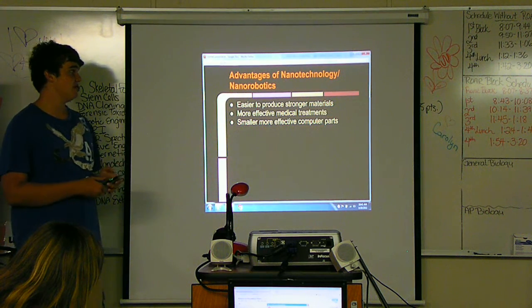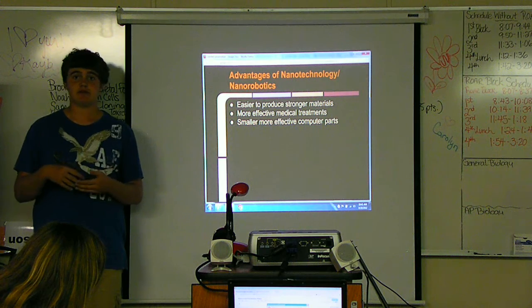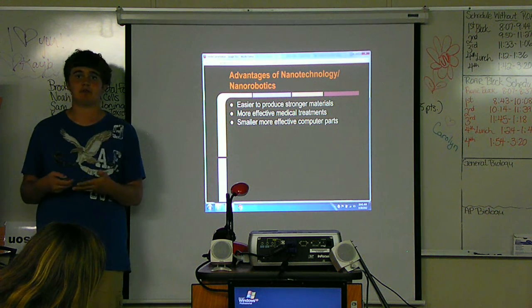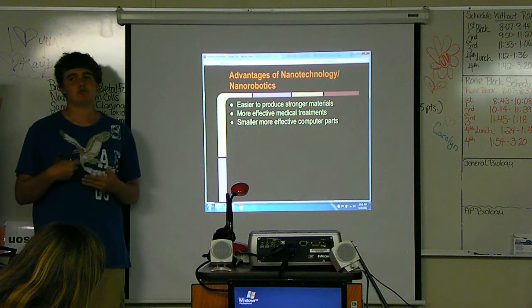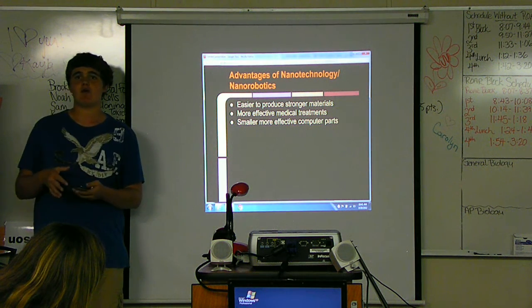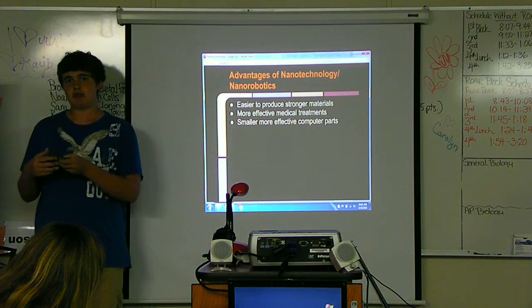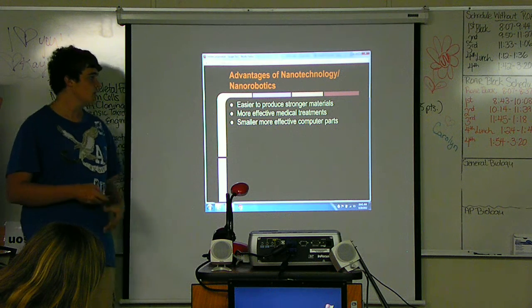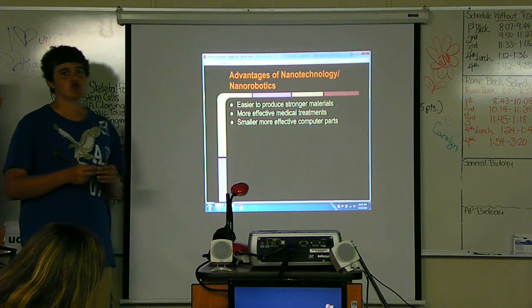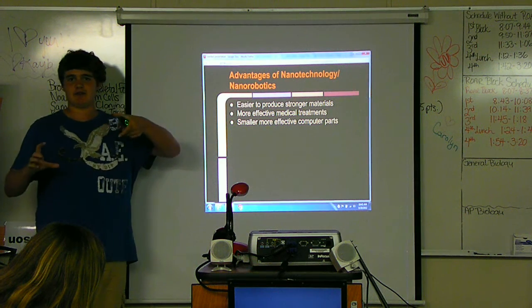The advantages are it's easier to produce stronger materials than combining different alloys that are going to be very, very heavy. These would be very, very light and strong. More effective medical treatments, which means that the medical treatments we have now, like chemotherapy, attack the whole body's cells, while if you use nanorobotics, then you can just attack those cancerous cells. You could have such small computer parts that you could probably end up fitting a desktop into something like that big.